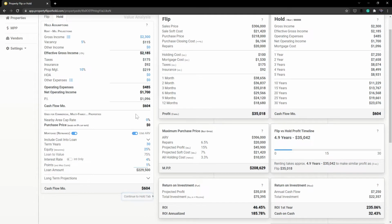And if you notice, all these different calculations are telling us that once we enter this information, our cash flow per month, after all our expenses, after paying taxes, insurance, property management, and the mortgage, we're going to have a cash flow of about $600, which is incredible. Usually I look for about $250, $300, $400 profit per single family house. So this house would definitely be worth looking at because that's incredible on the profit per month.